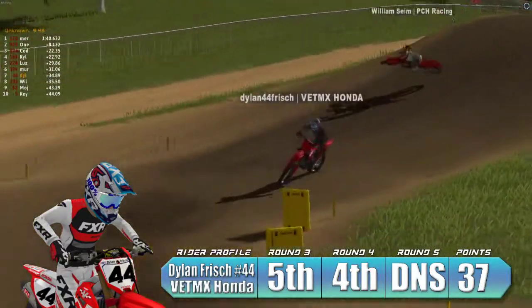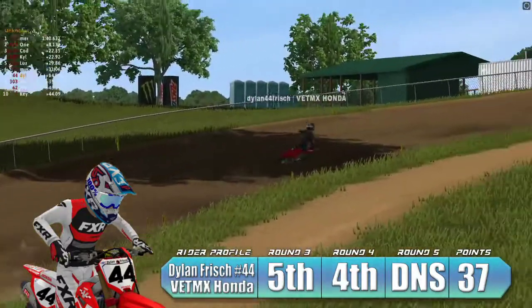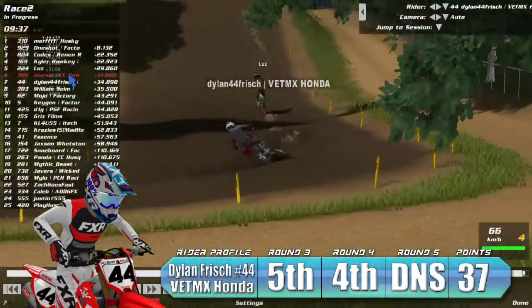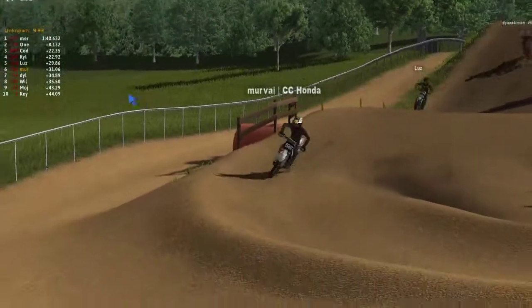Dylan goes down over the tabletop, still doesn't give the position away to William, because William does go down. So it looks like Dylan's going to maintain his 7th place here. William is currently in 8th, and let's see what kind of gap that has given between Dylan and Merv. So Merv is landing off of the tabletop.